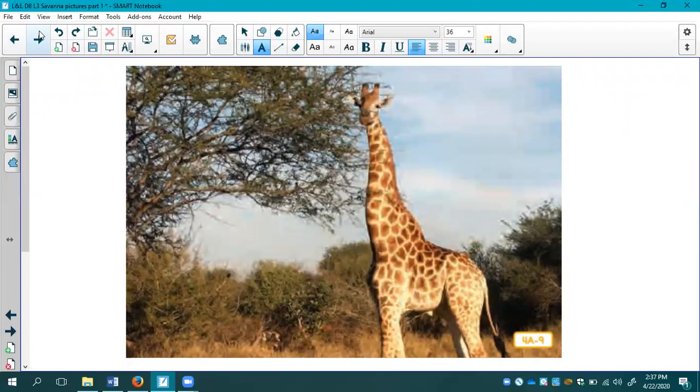Animals living in the savanna have adapted to their habitat in many ways. Some animals, like the giraffe, have long, powerful legs so that they can quickly run away from predators, animals that hunt and kill other animals. Their long legs also help them travel long distances searching for food. Can you imagine a rat like me keeping up with a giraffe or a zebra?